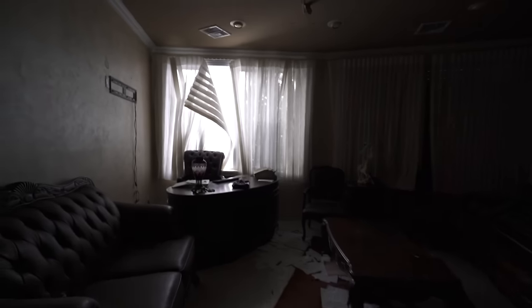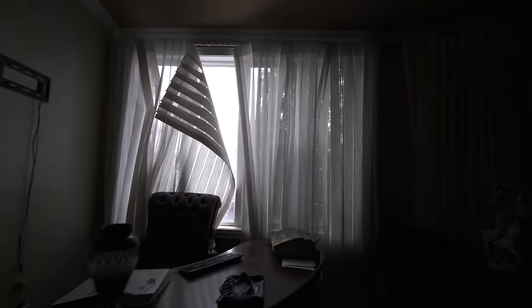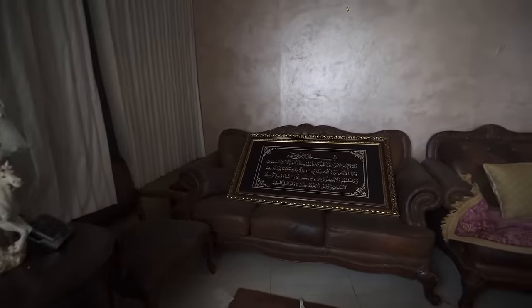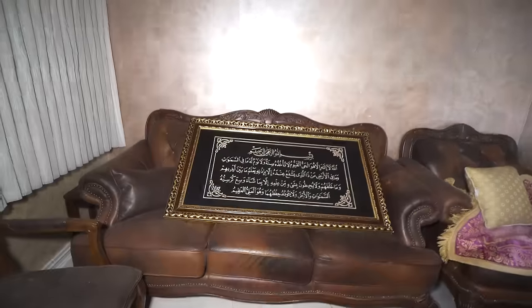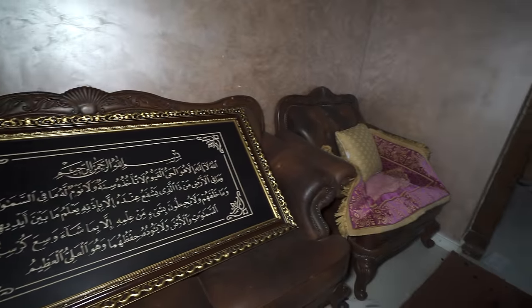What do we have in here? Now, I can't shine my light too much in this room, because we do have the neighbor's window right there, and we don't want to let them know we're inside, of course. Look at that. Isn't that cool? What is this? Okay, so this looks like an office to me. So that's what we'll call it. And this looks like Arabic writing or something.